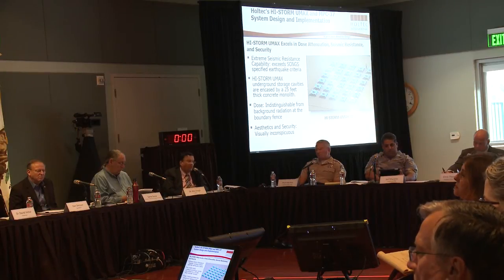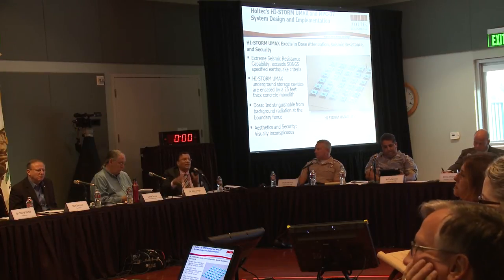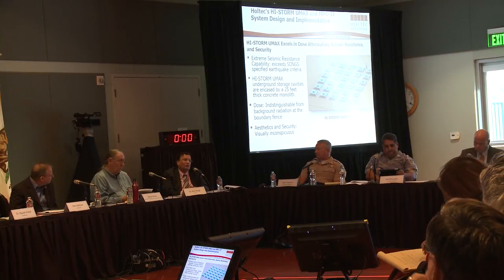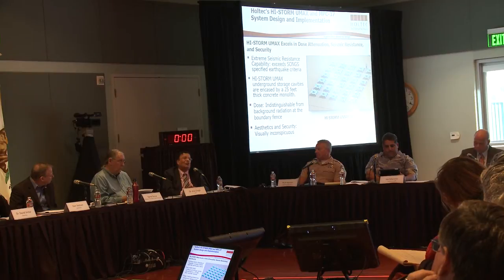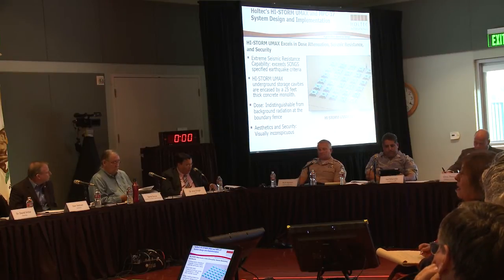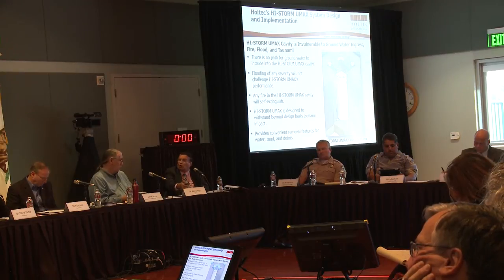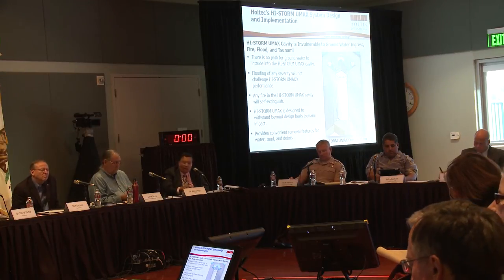Because it sits in a closed cavity, if you try to light a fire, it will self-extinguish. There's no way for oxygen to get there to continue the fire. So when it comes to hazards, there is no design basis hazard that this cask will not handle that we can find.